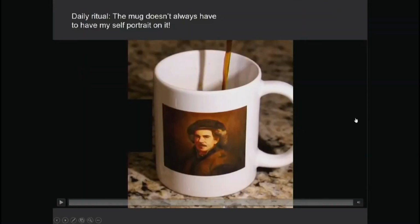So I use a turntable for that. I don't use a dolly anymore, just very little control. So I actually film it on the turntable and then I reverse it and then manipulate, zooming in and whatnot.